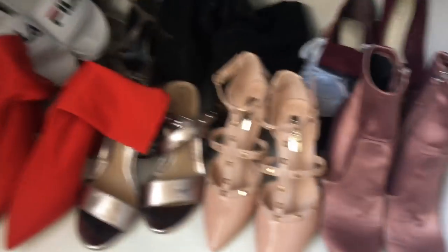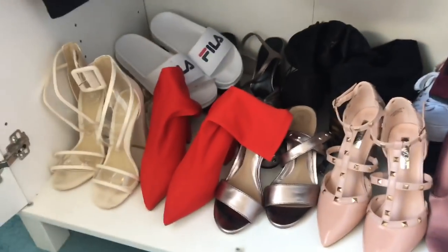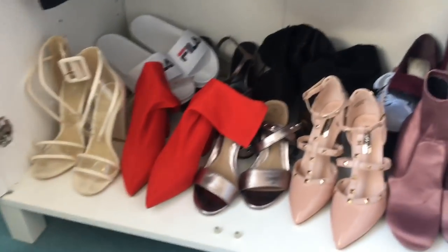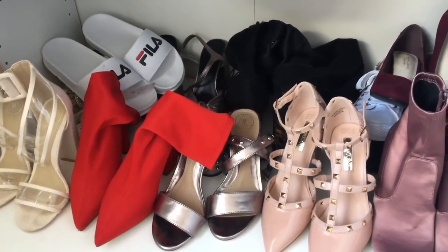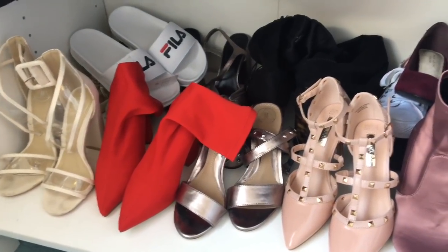Also, I do have some trainers downstairs, but I hardly ever wear trainers. But I need to get some actually nice trainers. And also, I have my main black zip-up shoes I wear. I wear them all the time. They're from River Island, but I got them ages ago, so yeah. I've had to close my curtain now because I don't want you to see where I live.